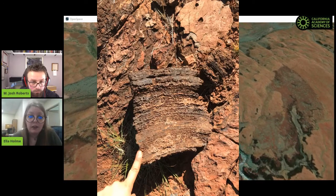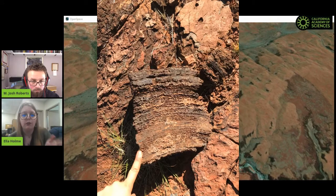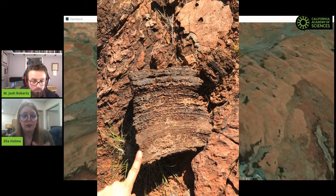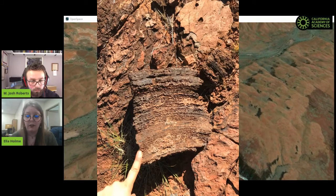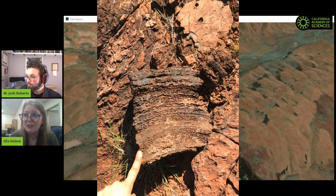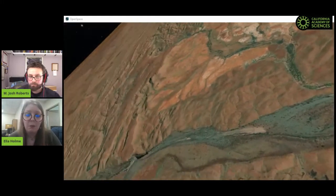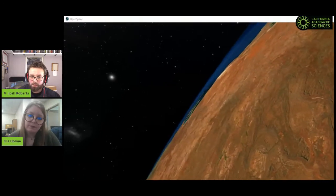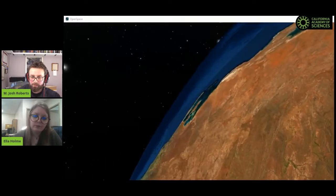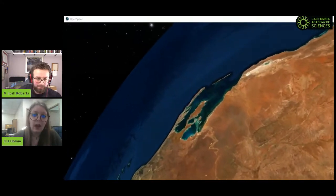And we see a lot of these in the Precambrian rock record, but as we get closer towards the modern day, we really don't see them often anymore. But there are some locations on Earth, such as our next location, where we do actually see modern stromatolite formation. So this is not too far away, still in Australia, a hop, skip, and a jump, planetary-wise, but I imagine it's got to be a pretty long drive.